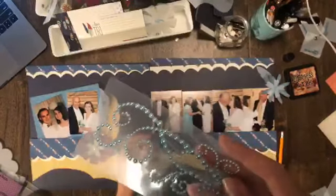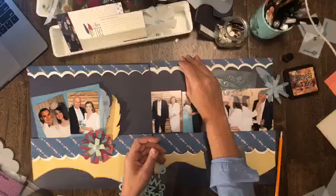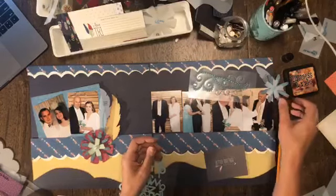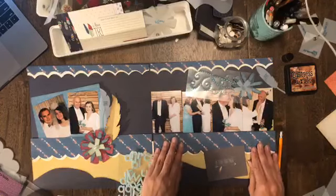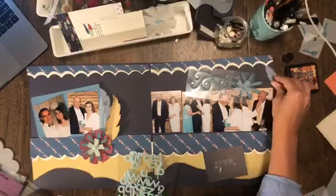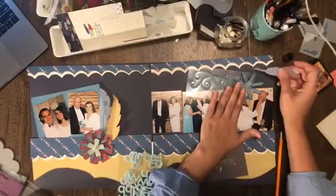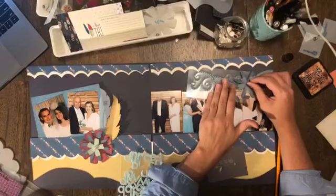See? It's not white, it's the lighter blue color, so it coordinates. That's why I pulled it out when I was gathering some stuff together. What if I had that coming off? Oh, now is that too much with the scallop at the top? Oh, I am so squirrel tonight, guys. The people that are going to watch the replay are going to be like, what is her problem?